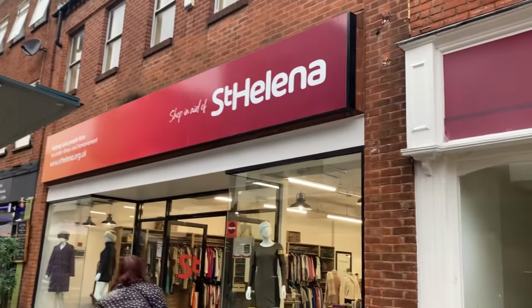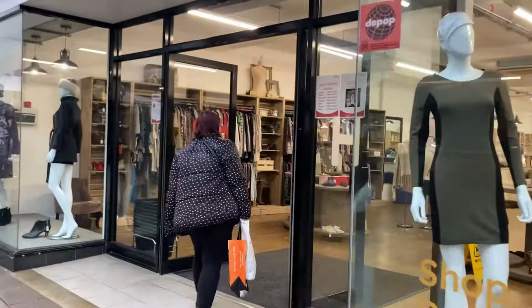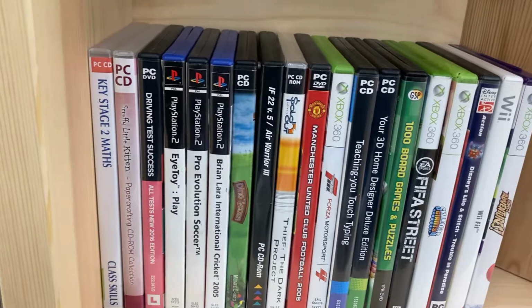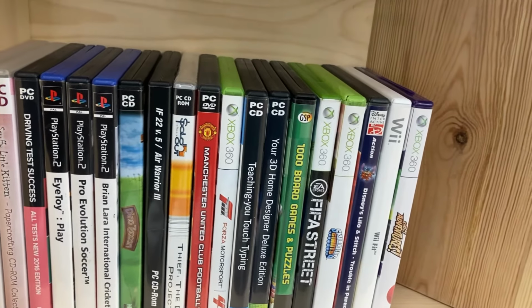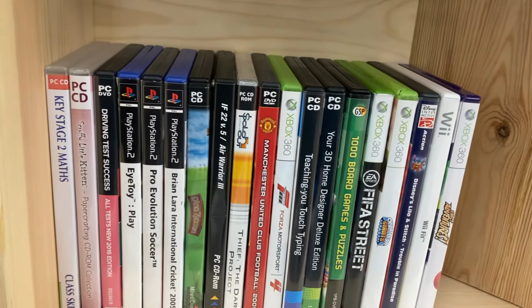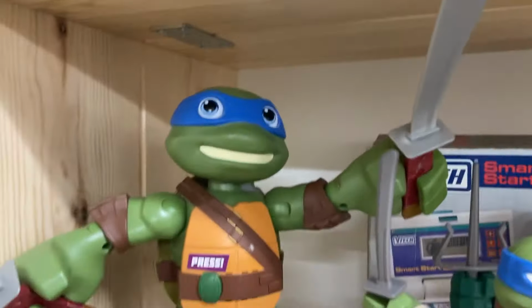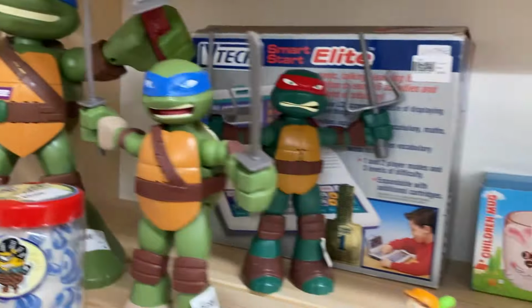First charity shop of Colchester has been found. St Helena. Let's go and check it out. A few bits and pieces in here, mainly PC, isn't it? Actually, quite a mix. Nothing worth getting though, sadly. The wrestling figures aren't bad, and they've got the Turtles figures.